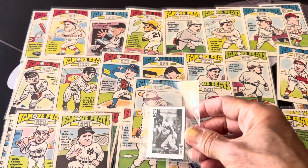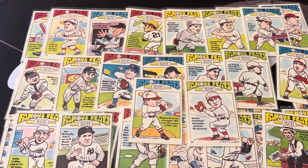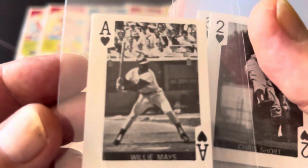And this is the last card of the set there. So let's take a good look at these. And again, this has a lot of Hall of Famers. It's from 1969, so it doesn't have Mantle, but it's got all the other big names from the day. And there's the Willie Mays.